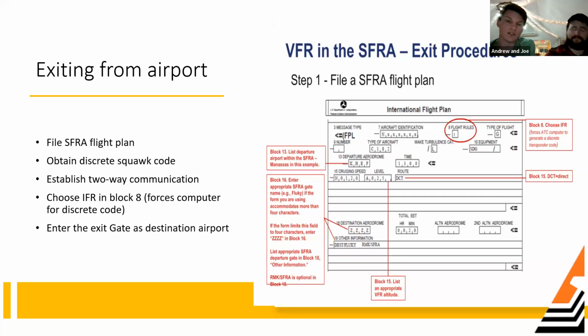The reason why we do this is if you put VFR flight rules in there, it will not give you a discrete transponder code number. The computers don't send it like that. They just think you should be on 1200. So you always want to do the IFR, even though you're going to be VFR, because you need that transponder code before you take off. It's just to kind of bypass the computer a little bit and give you that code.